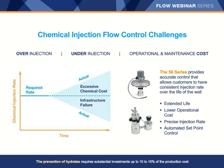Traditional methods, as you saw in the poll here, have large amounts of variation, low repeatability, and tend to have injection rate drift, which results in the operators having to increase the flow rates to make sure that variation never drops below the required rate. Variation in flow can result from the device design that does not account for variation in other process parameters.